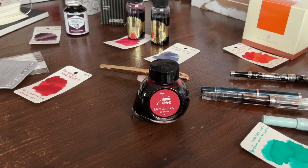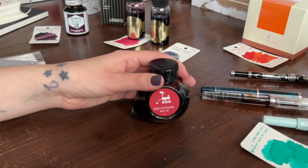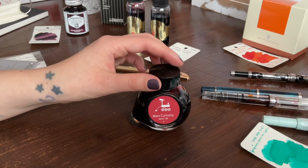I have Sea Europa and their first limited ink selection, which I can't remember the name, the Voyager set. I don't have any more because these are really expensive, and yeah, you know, there's a line.